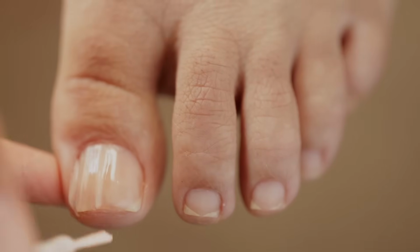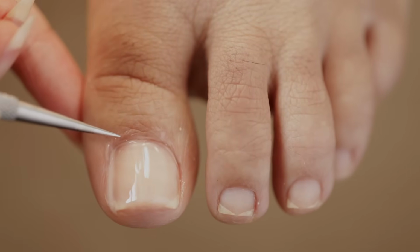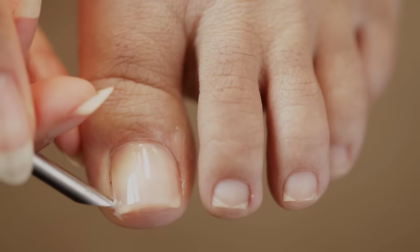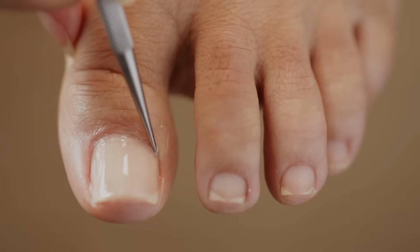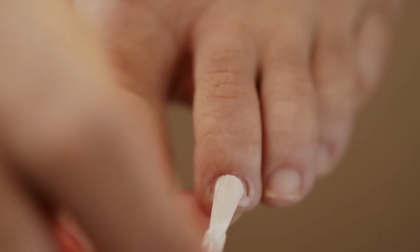And then step 2 is embrace the imperfections. You want to use as many strokes as necessary to try to even out the polish as much as possible. But in terms of actually staying on the nail plate, it can be messy, whatever just gets it on there. Third and final step, then we can go back and clean it up later.